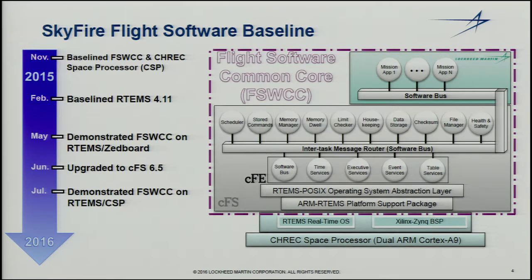system provides. And so what you see in the purple dotted lines, this is a software product that Lockheed Martin calls the Flight Software Common Core, and that heavily leverages the core flight system in addition to Lockheed Martin proprietary software. So we have a timeline over here on the left.